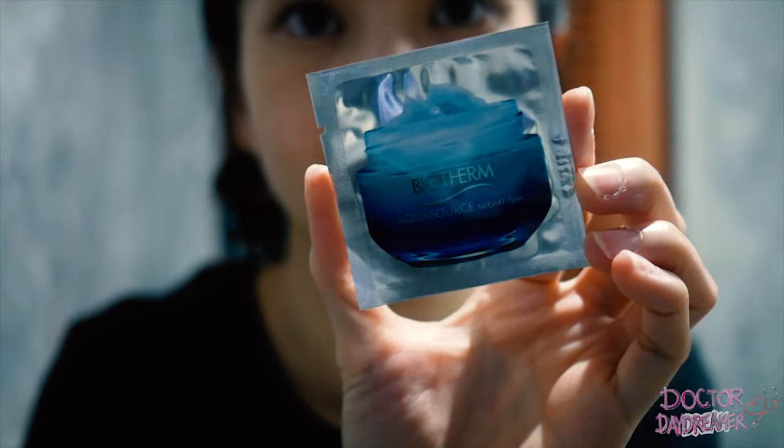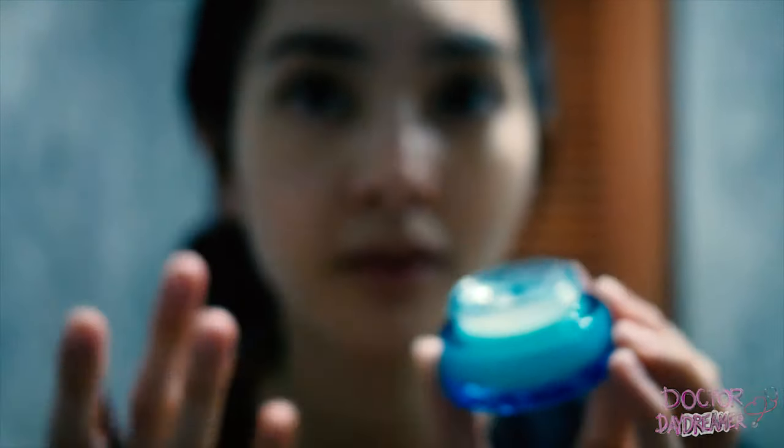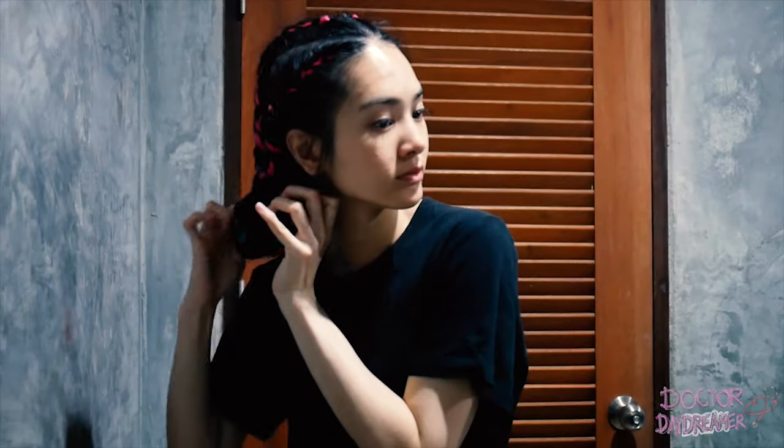It is very important to protect your skin from the sun by using sunscreen products. But don't forget about after sun, you need to take care of your skin too.